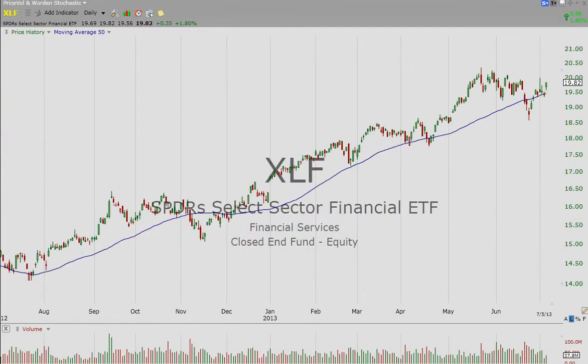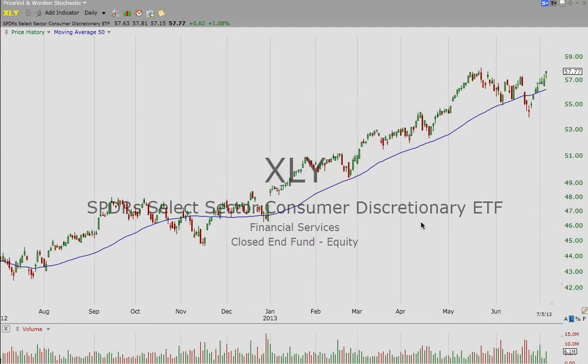Let's take a look at the financials, the XLF. As you can see here, it came back very nicely. It bounced right here recently off the 50-day moving average and then exploded from there. That's always a very bullish sign with me, closing at a 2-week high on a high of the day. Keep an eye on the financials. If this market continues higher, the financials will definitely lead this rally.